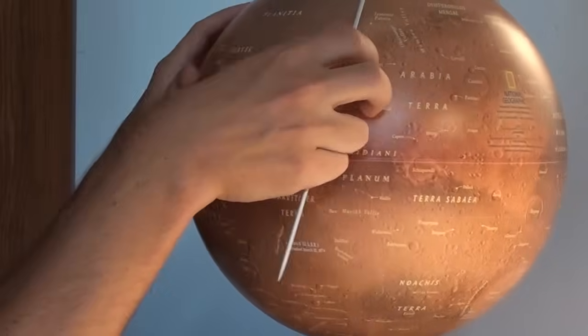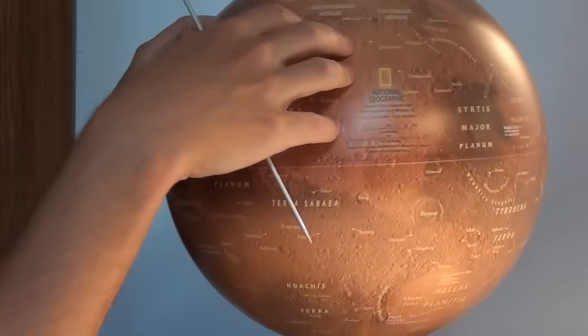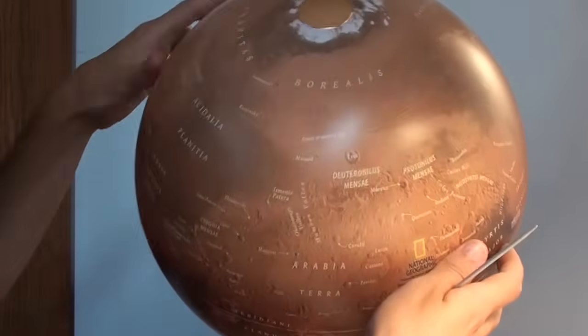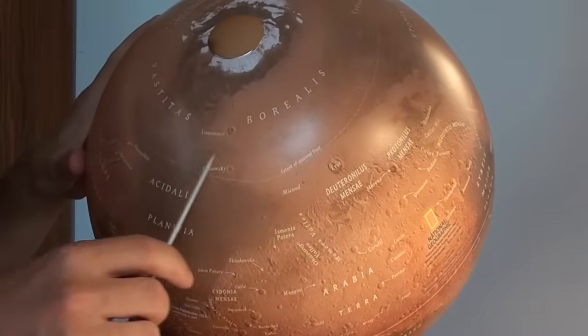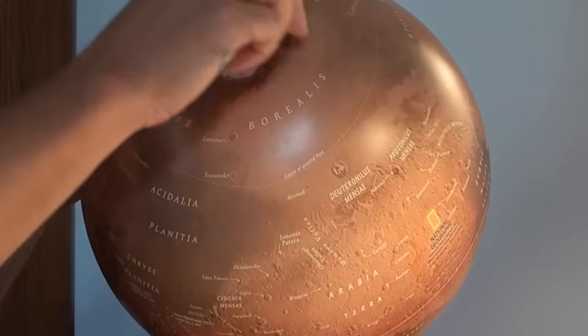But it's really fascinating to think about these areas. I think there once were oceans, like here in the Vastitas Borealis, a giant northern ocean.